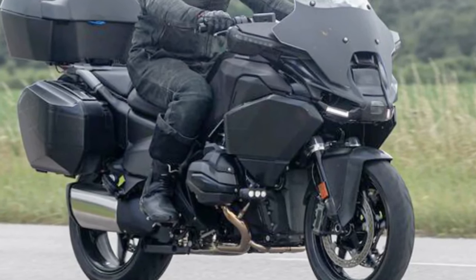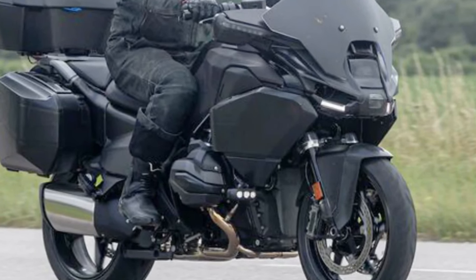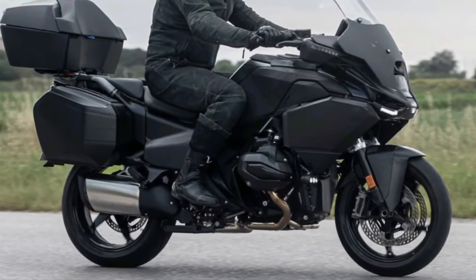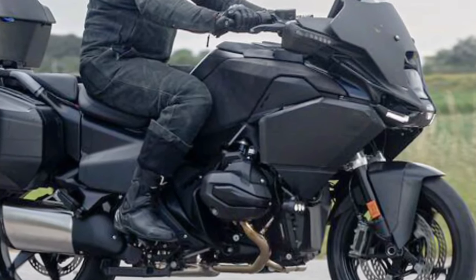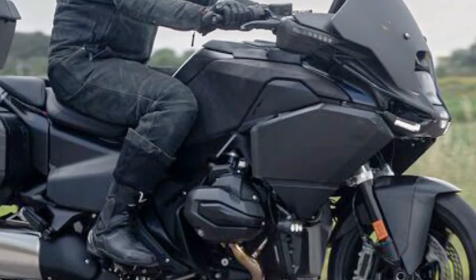Engine. Expect a powerful inline-six engine, possibly with an increased displacement over its predecessor, delivering robust torque and smooth power delivery, ideal for touring. Performance. The R1300RT is designed for effortless highway cruising and dynamic handling in twisty roads, aided by BMW's expertise in chassis dynamics and electronic rider aids.